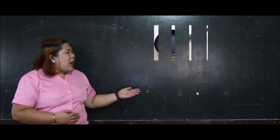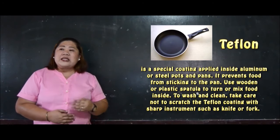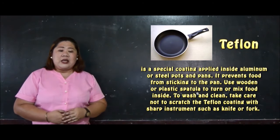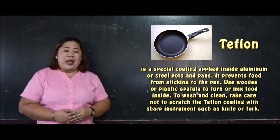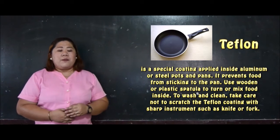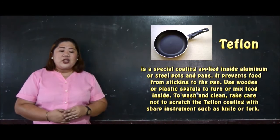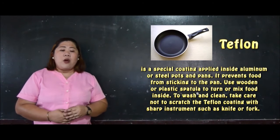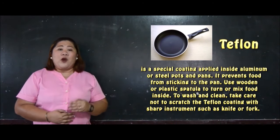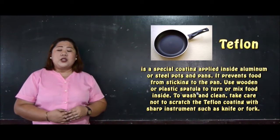Number 2 is the teflon. Teflon is a special coating applied inside aluminum or steel pots and pans. It prevents food from sticking to the pan. Use a wooden or plastic spatula to turn or mix food inside. To wash and clean, take care not to scratch the teflon coating with sharp instruments such as a knife or fork. So we can find teflon in our non-stick pan or in our rice cooker.